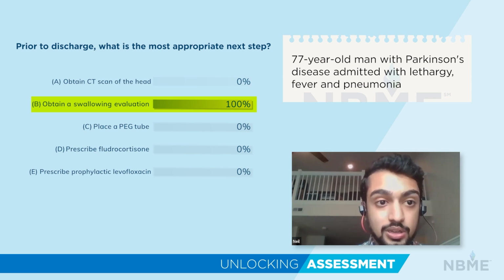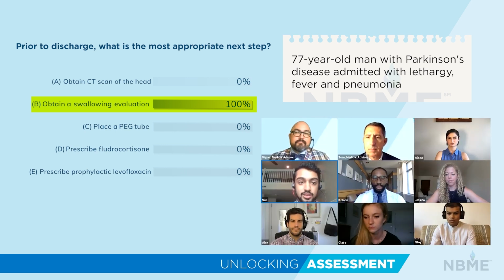I think a med rec would also be a good next step. I think correcting orthostatics, like someone mentioned in the chat, would also be a good next step. But the questions can kind of guide where your thought process should go.